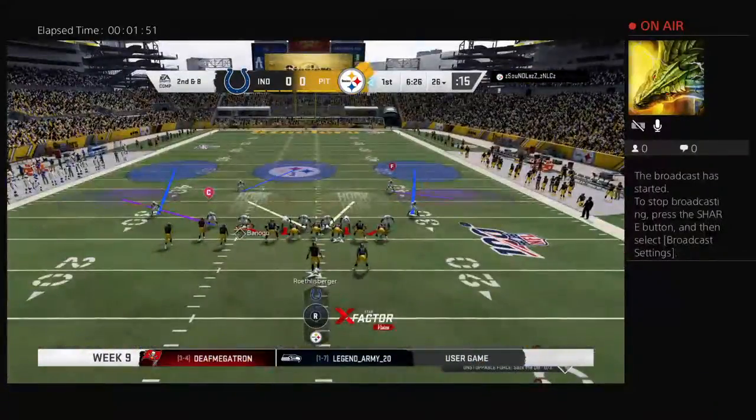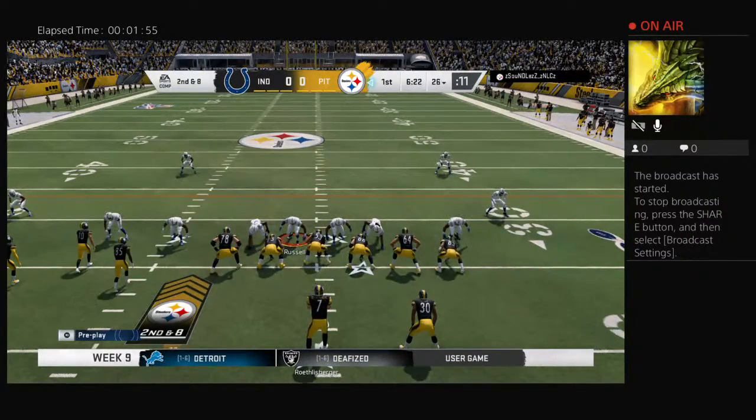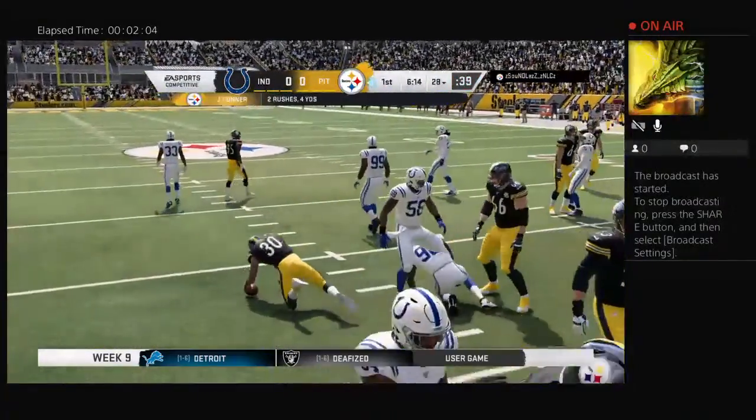The last run got a couple. Here's 2nd and 8. Tight end right. On 2nd down, Conner looking for space. Only a couple there as he'll be brought down about the 28.